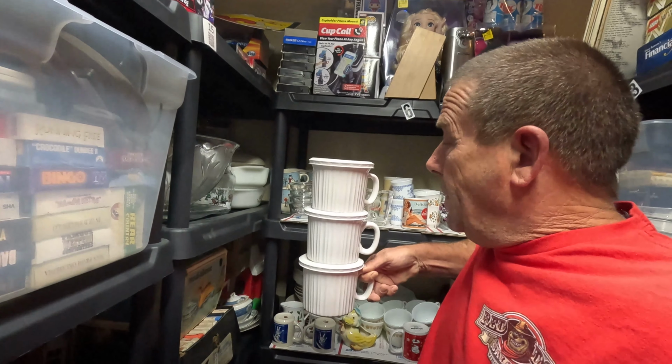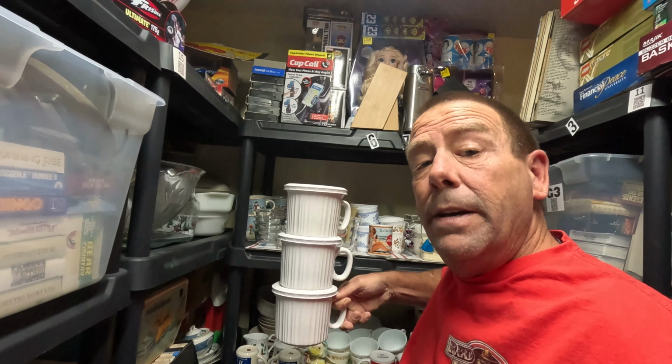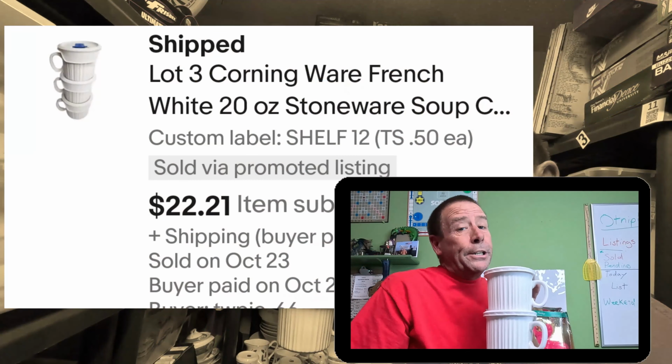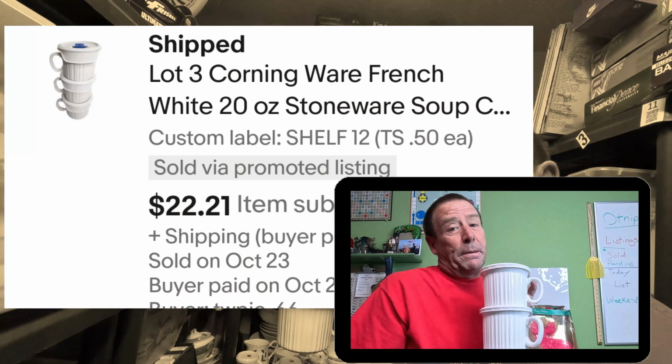So again, paid 50 cents each for these. So cost of goods is $1.50. These three sold for $22.21. And the buyer is paying $11.40 in shipping.